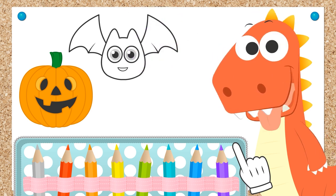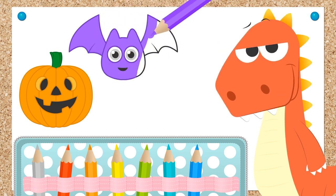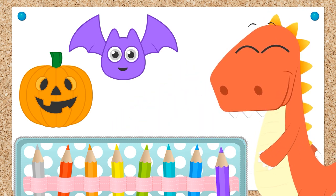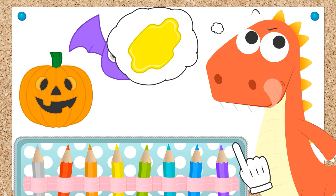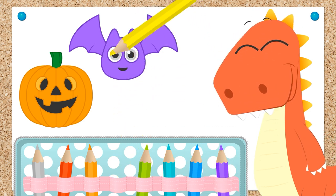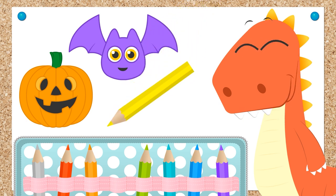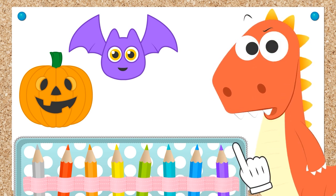Great choice, Eddie! I thought you'd go for the color black, but this way the bat will be all the more original. Well done, Eddie! We're finished with the purple bat. We should color his eyes, shouldn't we? Yellow! This will be so scary with eyes in that color! Ha ha ha! And we finished the eyes! Done! Now there's only one thing left to color in.